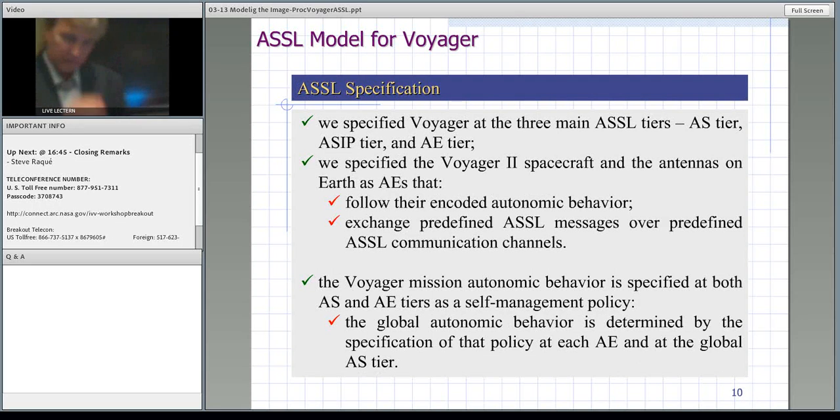So for this model, we specified three main ASSL tiers, the ones that you just saw: the autonomic system tier, the protocol tier, and the autonomic element tier. We specified a self-management policy. You see some fragments of this specification model. This policy was realized for the Voyager spacecraft itself and for the antennas on Earth. Basically, the whole autonomic behavior is a combination of the performance of this policy at the global level of the system and at the individual level of each one of these autonomic elements, the spacecraft and the antennas on Earth.